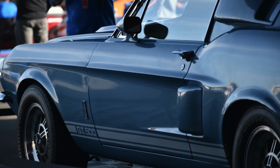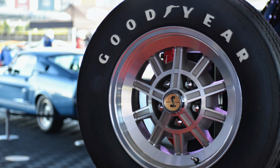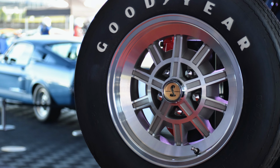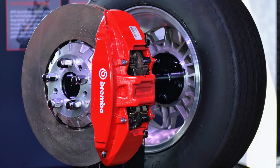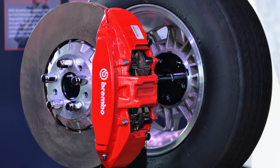They had set up one of the original GT500's wheel and tire combinations next to the 2020 GT500 brake rotor and caliper. The new GT500's brake rotor is bigger in diameter than the old car's wheel. This is not something unique to Shelby, but it's really wild to see how far the industry has come, Shelby or otherwise, in 50-some years.